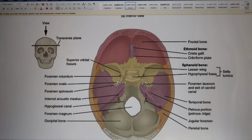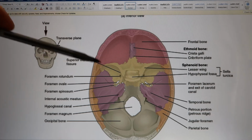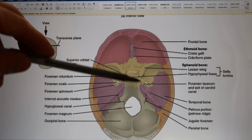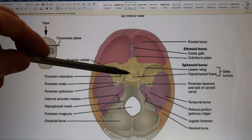Okay, from the top view, you cut this open, and you found this is the sphenoid. So sphenoid is like a butterfly, and the center part is called the sella turcica, because in the brain is here, and the pituitary gland, that's your very important endocrine gland, sits right in the sella turcica.